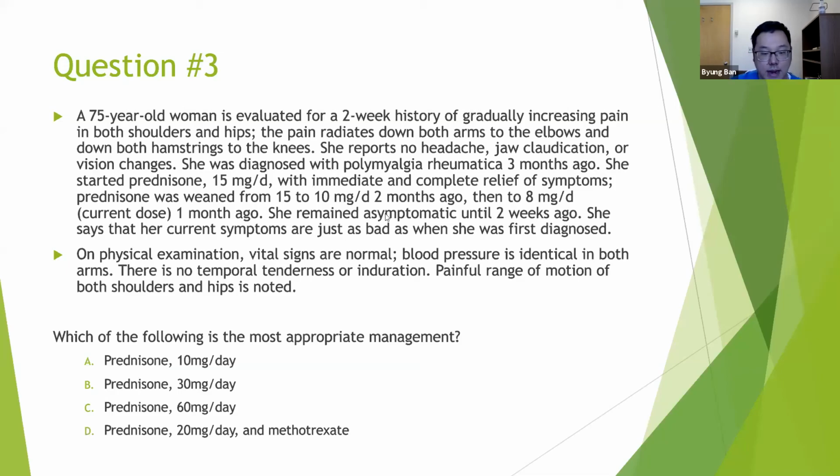So something I had mentioned before: it sounds like she's having a flare. They've been tapering her prednisone down 15 to 10, and then down to 8. She didn't really have a flare until 2 weeks ago, and that was after they went down to 8. So the question is, what would you increase the prednisone to? Would you go to 10, 30, 60, or would you go up to 20 and also add in methotrexate? I think the most important thing is this is her first flare. I think it's overkill if you go to 30 or 60. Those are pretty high doses, and she was doing well on 10. So obviously the answer choices are between A and D.